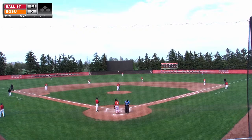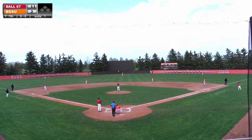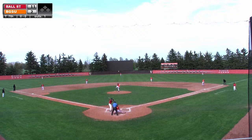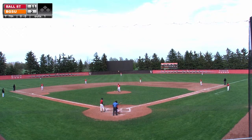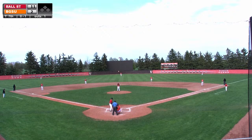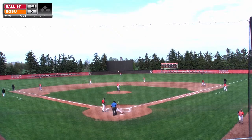Here's another pinch hitter for Ball State. This is Tyler Henriques, a 6'2 freshman out of Waterloo, Ontario. Swings and misses. Wait, 11-2, Ball State leads here in the 7th. Gazarek misses. 1 ball, 1 strike.